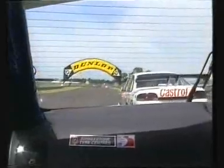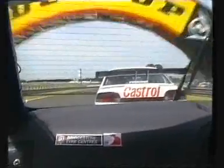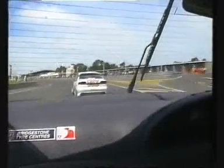And Larry just stays in the middle of the circuit there, so it's impossible to get down the inside of him. A good ploy, totally fair, and enough to keep Seaton out of the race. Look how close he is here, right up beside the rear quarter panel of the Castrol Commodore. He tries to run down the inside. Perkins still in control, but only just. Still in the lead.